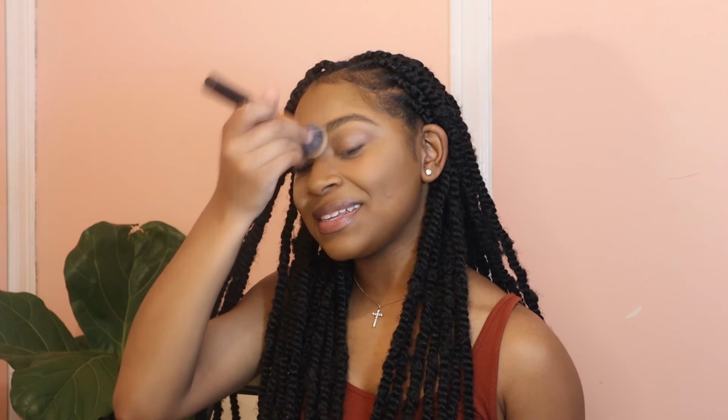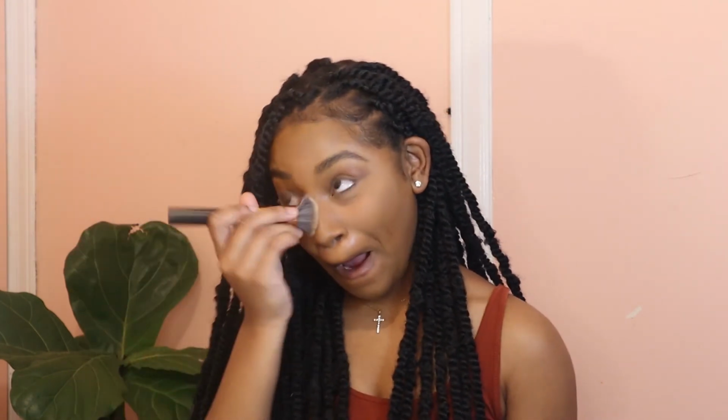Okay guys, so we have eyeshadow. Enough of that. Now I'm gonna take this brush that I have, I don't know, and I'm gonna dust away that powder. This eyeshadow is sending me. I'm crying.